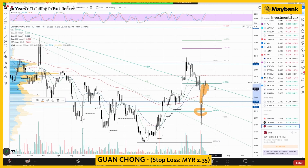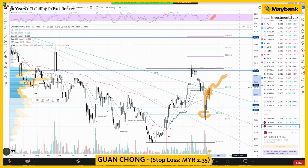So you can see here trading interest continues to pick up, and momentum is also improving. Because of that, we think there's a decent chance for the prior uptrend to continue, as we expect the stock to continue trading upward, with the next targets put at 2 ringgit 74 cent and 3 ringgit 7 cent. All right.